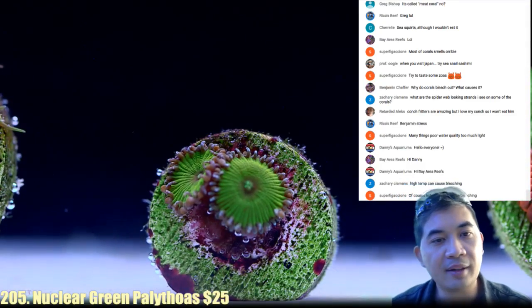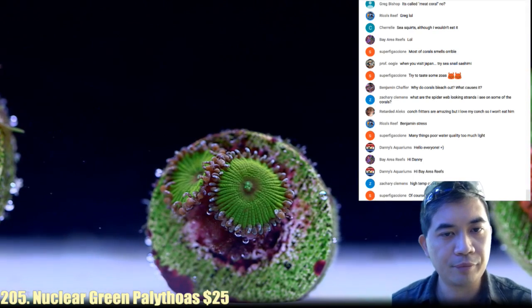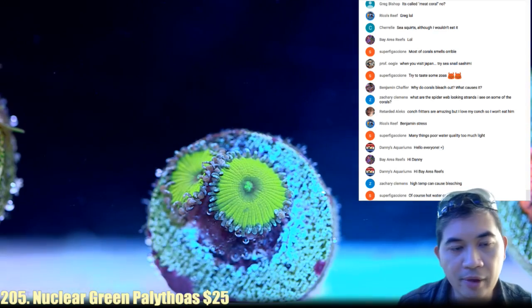Some nuclear green pallies. We usually don't grow these things fast enough to ever really sell them in any volume. It's kind of a shame because I do like them. They're very bright.